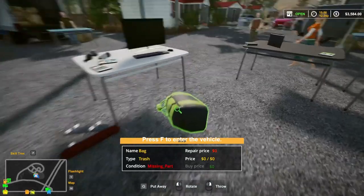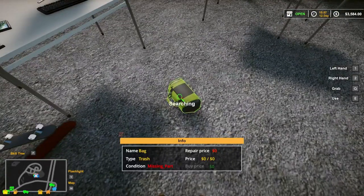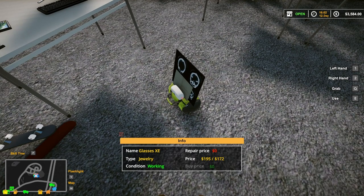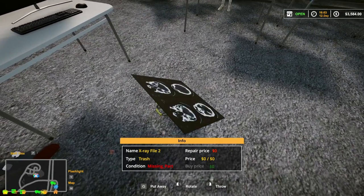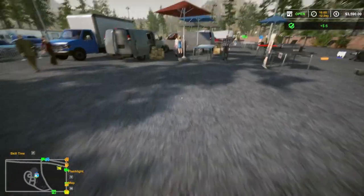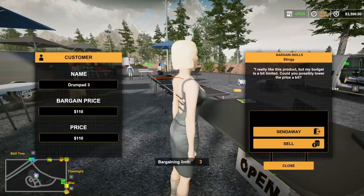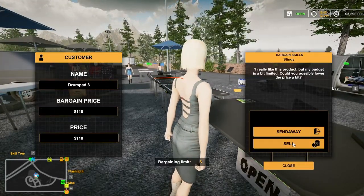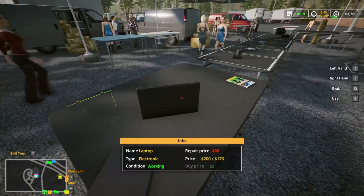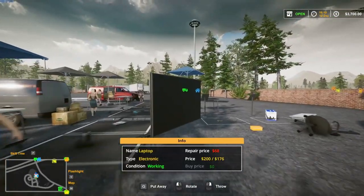Take a look at this bag. The sunglasses, psych. And, no, that's garbage. And garbage. X-rays. Oop, shoot. Let's see. Oh, perfect. I love it when they give me what I ask for. $200 laptop.